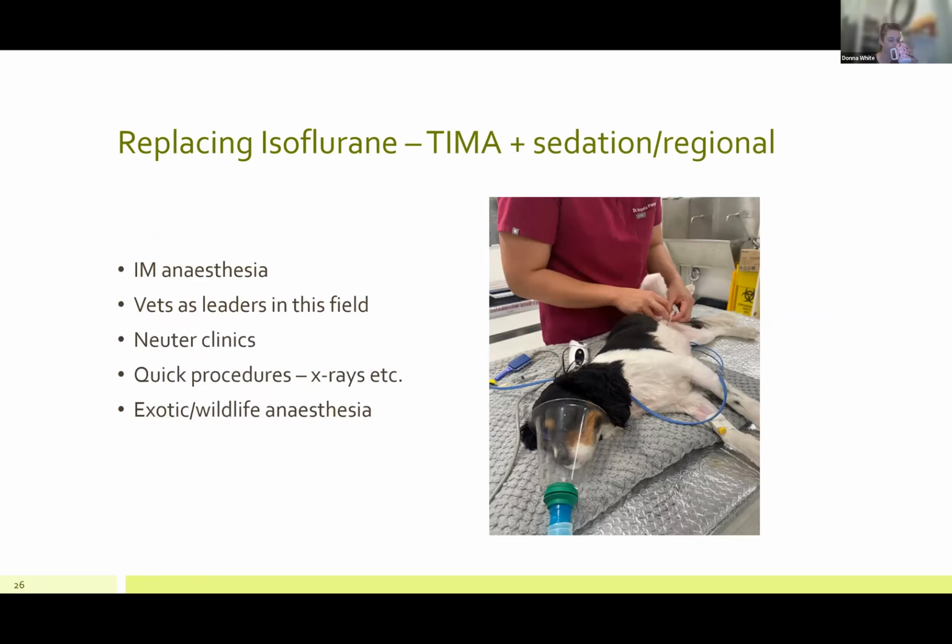Something that I think we are really, really good at as vets is intramuscular anaesthesia, and I think we really underutilize it. This is my own dog here. I castrated him, I don't know, maybe a year ago now. And he's just castrated under some IM sedation. So he had some medetomidine and some methadone and some local blocks. And he did wonderful. He was great. He was completely deeply sedated. I probably could have intubated him. But, you know, I blocked him. He didn't feel anything.